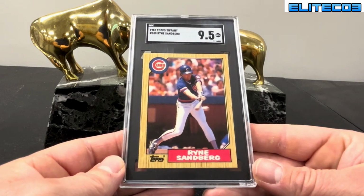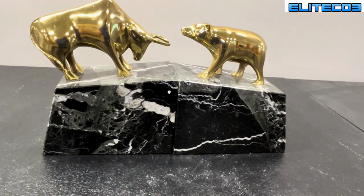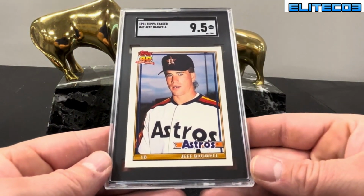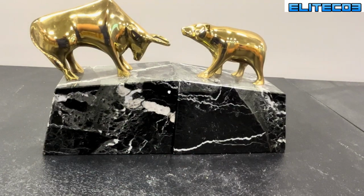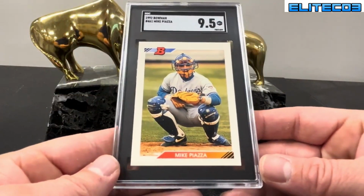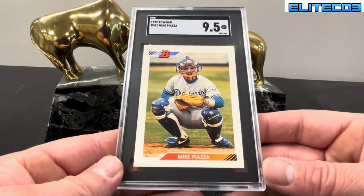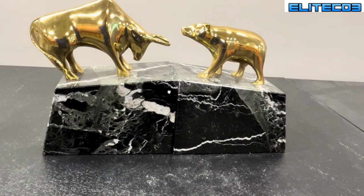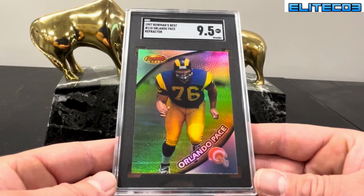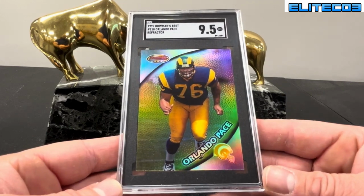'87 Tiffany. Bagwell. That's the Topps Traded box set card. Just a lot of classic cards from the '80s and '90s. Mike Piazza Bowman. That's a 9.5. Sold a couple of those for around $60, $65 shipped. Pace Refractor from '97 Best gets a 9.5. That's pretty cool.